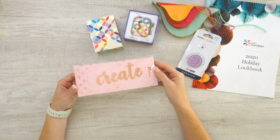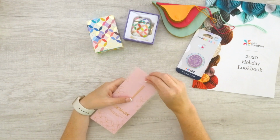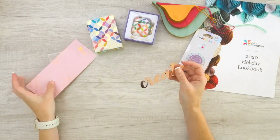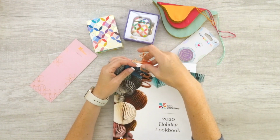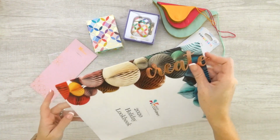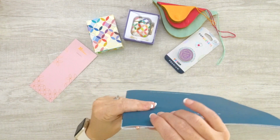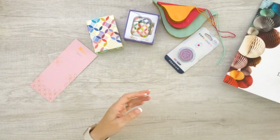Okay, next up is this Create bookmark. This one is in rose gold. It's metal rose gold. It's $12 for the bookmark. And I think that we were all really in love with the one that came out with the teacher planners. And I do really like the way that these look in a planner. And I will show you in an actual planner in a few minutes here, but since I don't have one out yet, here it is on the lookbook. And I think that it looks really cute on the outside. I think it looks really cute as a bookmark on the inside. They are really, really low profile, so it's easy to find your page without having something that really sticks out and gets caught on things.